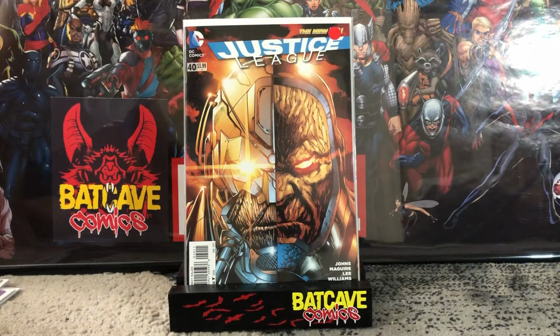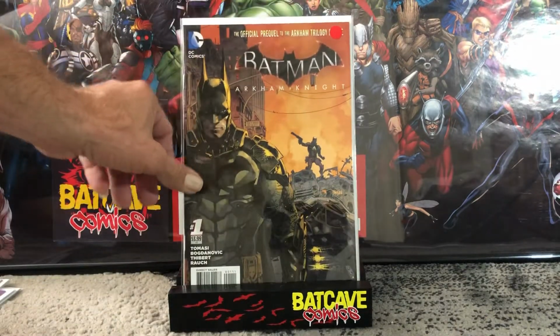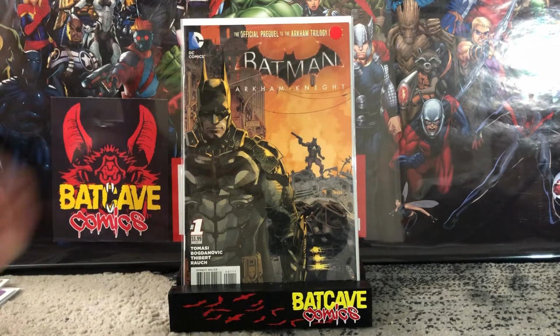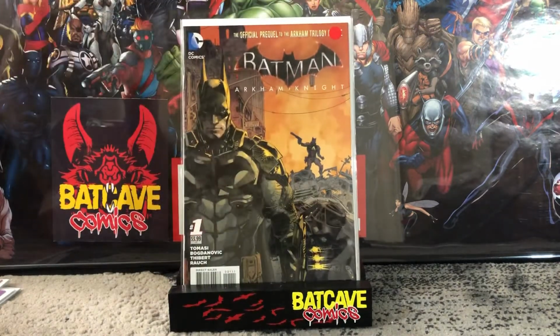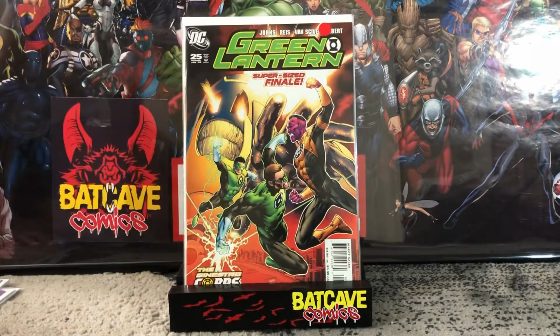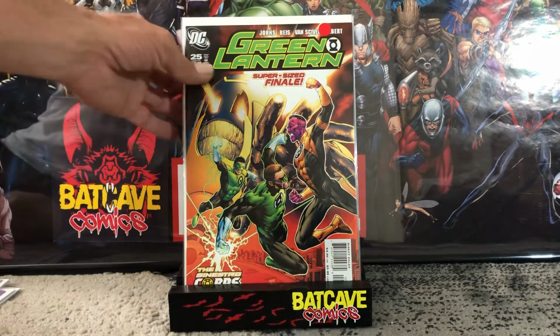I got Justice League 40, first appearance of Grail. Then Batman Arkham Knights, number 1. I believe this is the first cameo of Arkham Knights. Let me double check that. Let me see. Yeah, first cameo appearance. And then I found another copy of Green Lantern 25 that's got just a slew of first appearances. This is probably the second or third copy I found in the dollar bin.